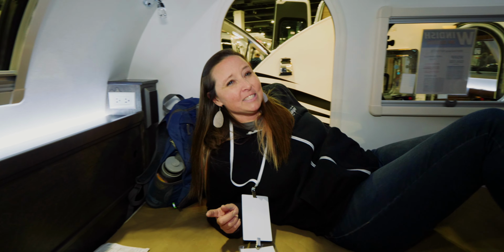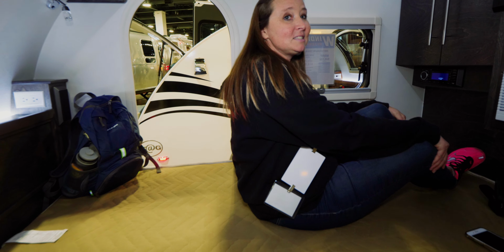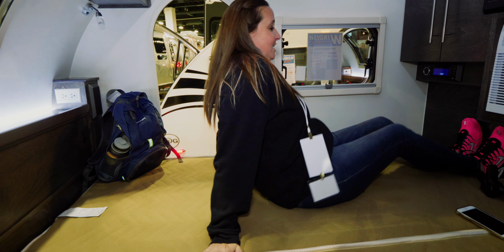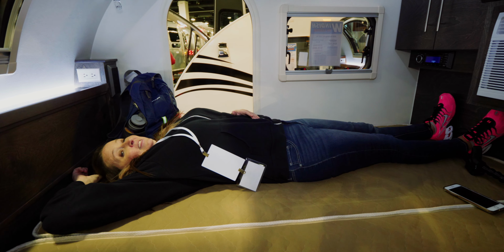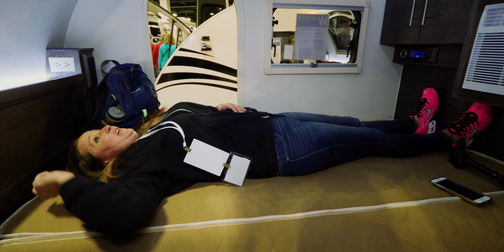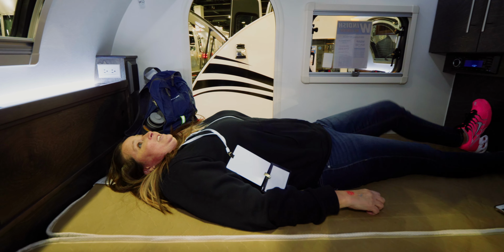And let's take the true test. Now, I'm just under 6 feet tall. I'm a pretty tall girl. So let's see if there is enough room for my feet and head to not touch. All right, my feet are right against the wall, and I've got this much space before my head touches. So this much space where my feet and my head are not both touching.